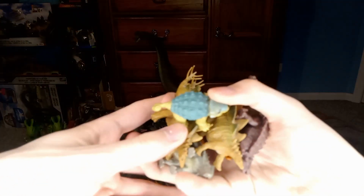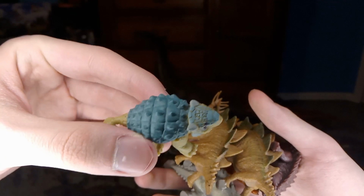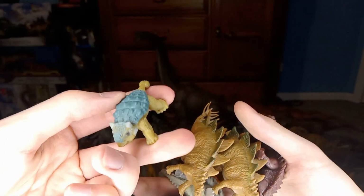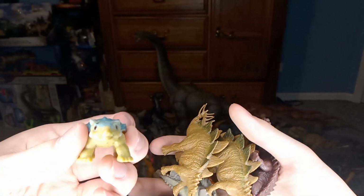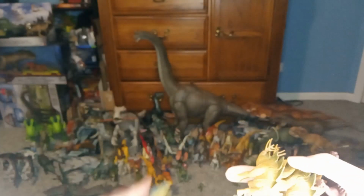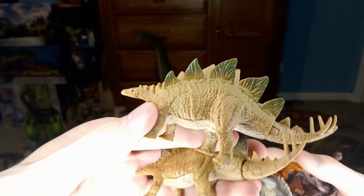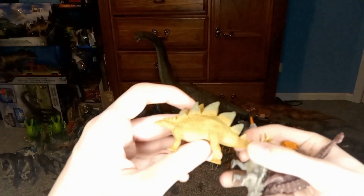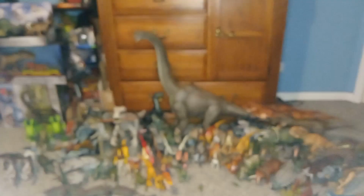Here's some Mattel minis. Here's little Bumpy, super adorable. I like this one a lot. This is probably my favorite mini they've ever released. Mine had a quality defect, so I had to Sharpie on an eye, but I like Bumpy. Here's 2 Fallen Kingdom Stegosaurs. Very nice sculpt work. Oh gosh, I'm dropping these things all over the place. Of course, I got 2 of them.